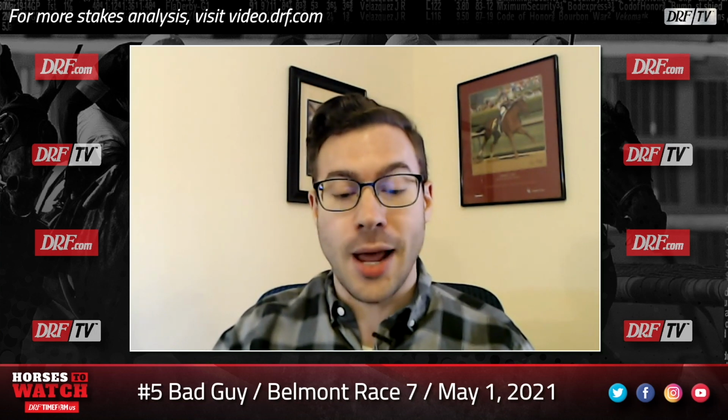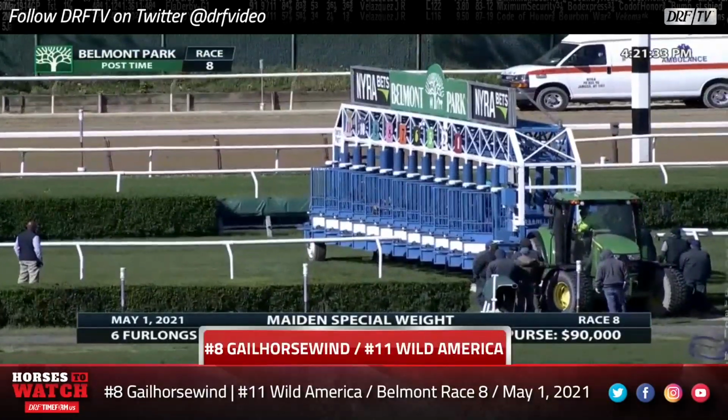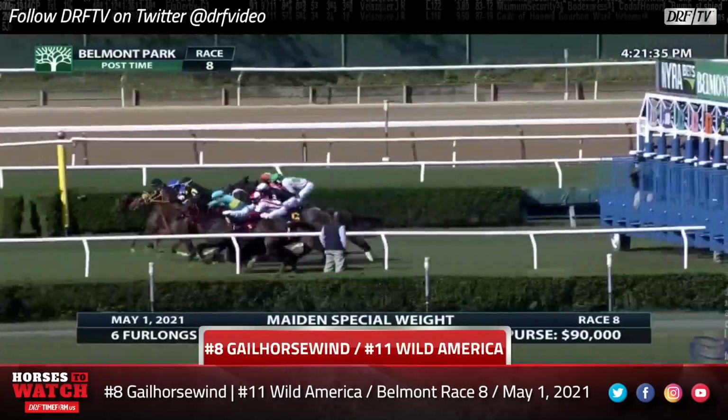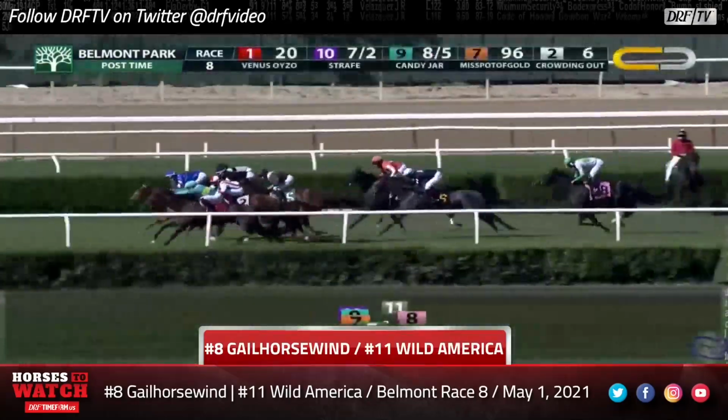Moving on to the next race on that Saturday card. This is race 8 on that May 1st card from Belmont Park. This is a maiden special weight going 6 furlongs on the turf for fillies and mares. Let's break these runners from the gate, and I want to focus on a pair of runners in this race, both making their career debuts for the Linda Rice barn. One of those is the number 8, Gale Horse Wind, and the other is the number 11, Wild America.